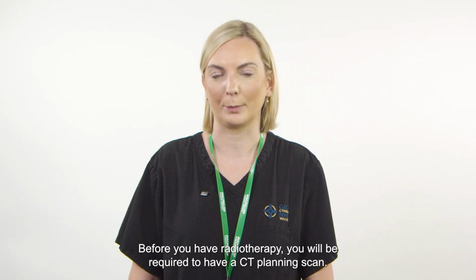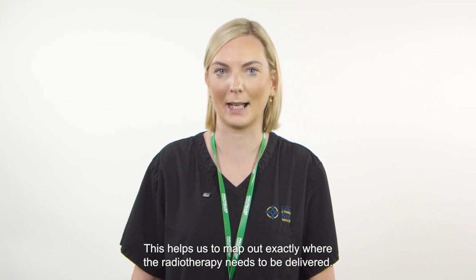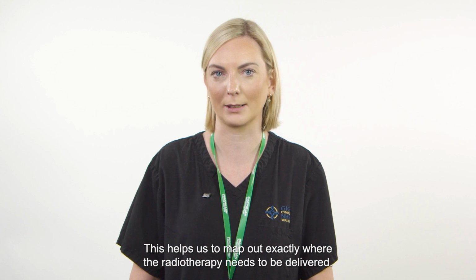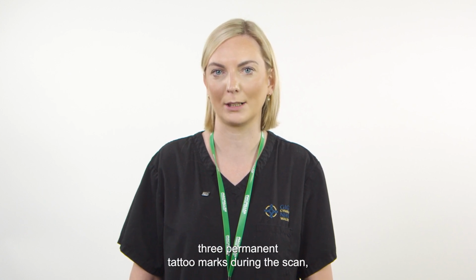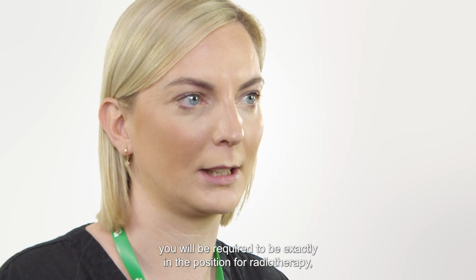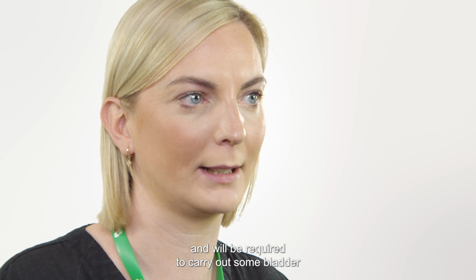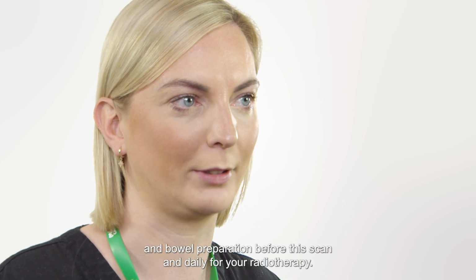Before you have radiotherapy, you will be required to have a CT planning scan. This helps us to map out exactly where the radiotherapy needs to be delivered. To help with the radiotherapy setup, you may be given 3 permanent tattoo marks during this scan. You will be required to be exactly in position for radiotherapy and to carry out some bladder and bowel preparation before this scan and daily for your radiotherapy.